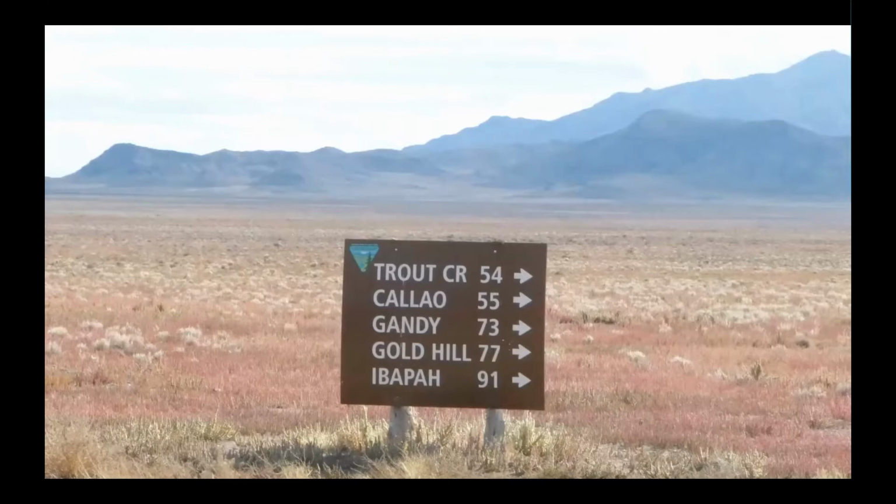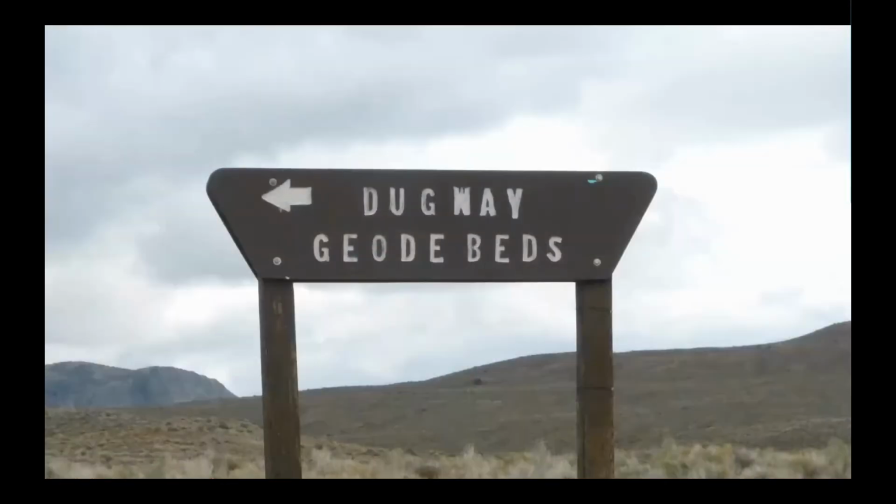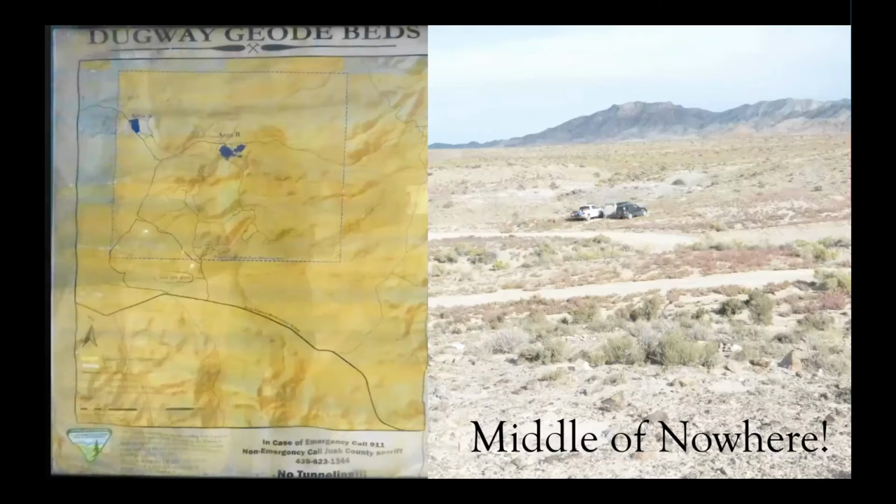Once you leave Delta, there is absolutely nothing out there for you to go to get any kind of help. Unless you meet somebody on the road or somebody shows up where you're having a problem, you're not going to get help. So you really want to be prepared to be out there by yourself. And that's why I love it so. So that's where we camped, middle of nowhere. Yeah, we were off out there.